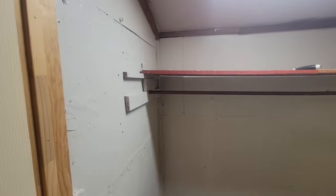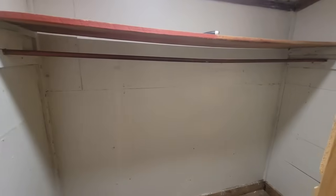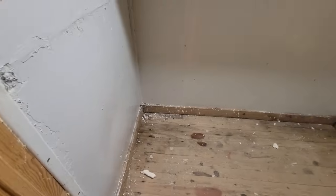This was something I was going to show you. My husband cut in this closet, and it is an improvement for sure, but we've still got so much patching and stuff to do.